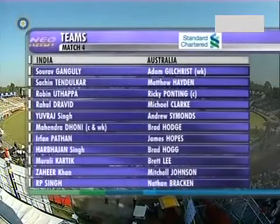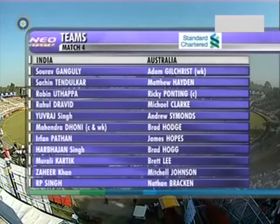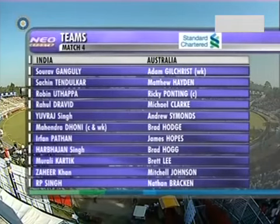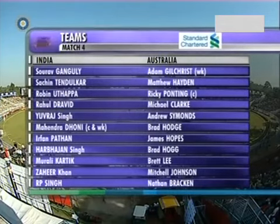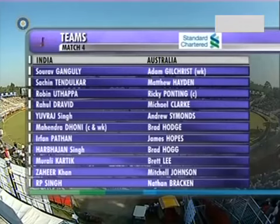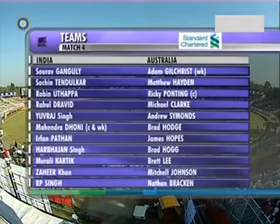Right then, Michael, three changes. Murali Karthik in, Saurav Ganguly is in, RP Singh also in that Indian side, and India get to bat first. Yeah, I'm not sure what sort of form Ganguly's going to be in, but I don't mind the fact that he's coming back to team up with his old partner.